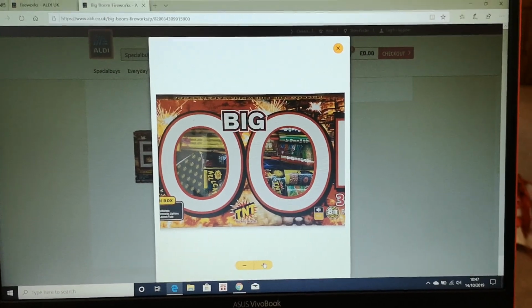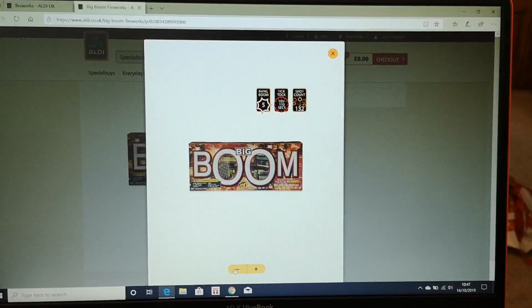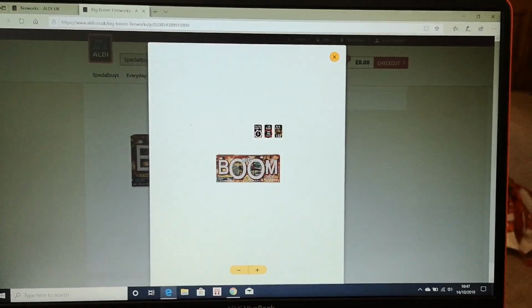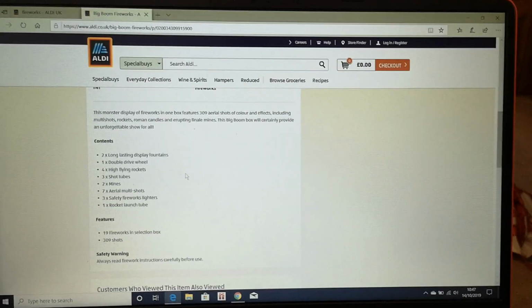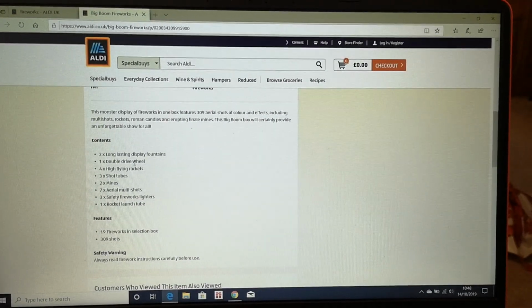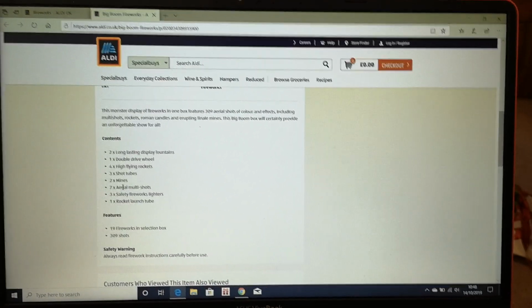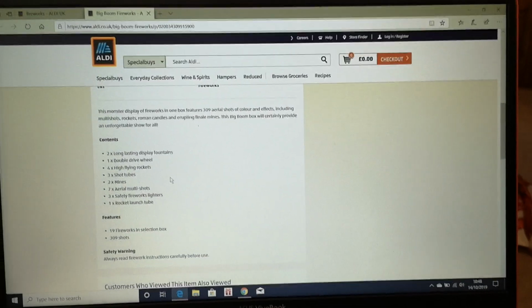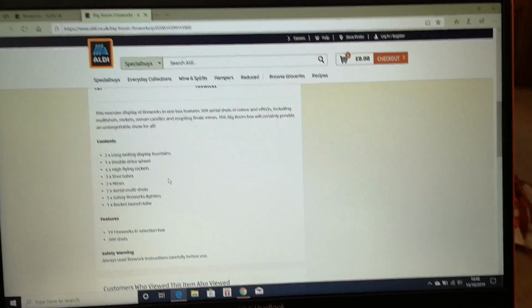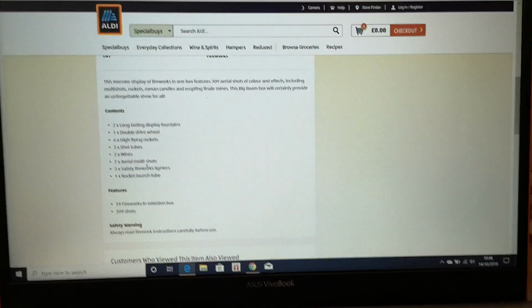But this actually looks quite interesting, and I'm very tempted by it. I'm going to have to be a bit restrained, I think. This is the wrong information on the top here. But as you can see down here, you've got 2 fountains, 1 big wheel, 4 rockets, 3 shot tubes, 2 mines, 7 multi-shots, and these safety bits. So 309 shots worth, plus the fountains, plus the wheel, plus the rockets. So that's pretty good. No doubt there'll be a missile cake in there as well.